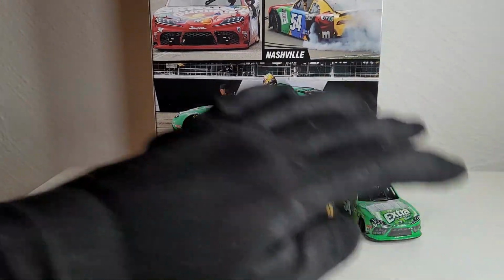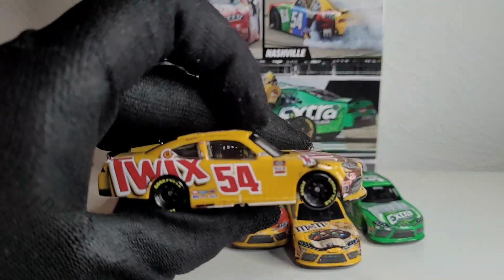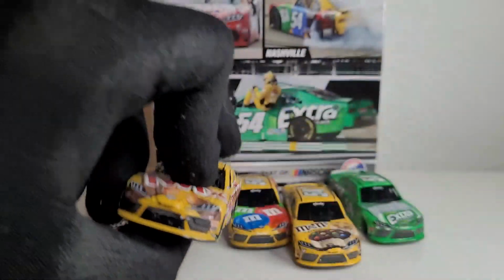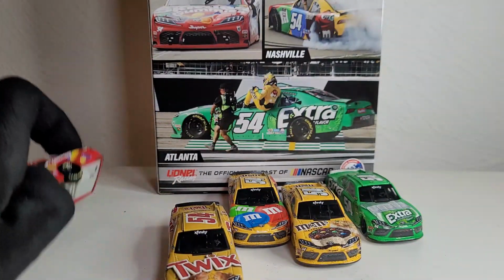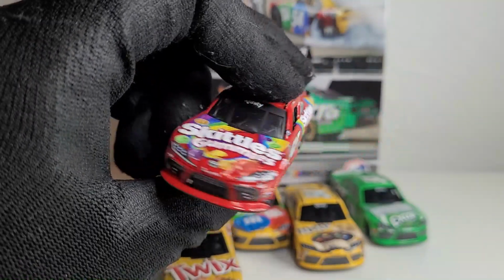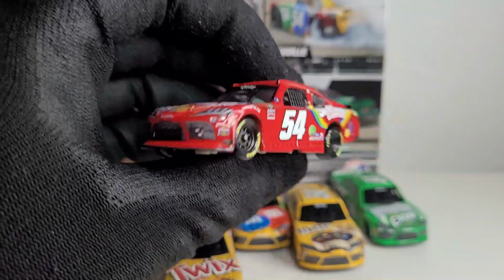Probably a good fourth would be the Twix car. I think the Twix car definitely looks nice, and I'm glad we actually got this in diecast form. And dead last is probably the Skittles Gummy car, with the exception that it is not really exclusive. That's the only reason why. But if I had to rank it in terms of paint scheme, it'd probably be a good top 3. I mean, it is cool. It is a familiar paint scheme, but heck, you can't go wrong with that.